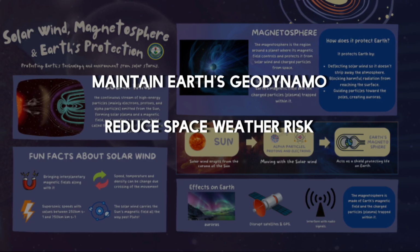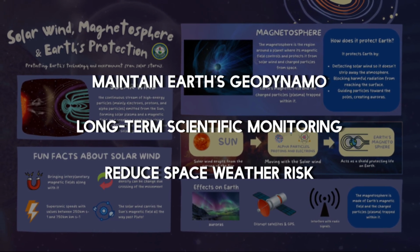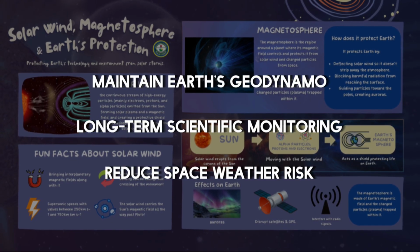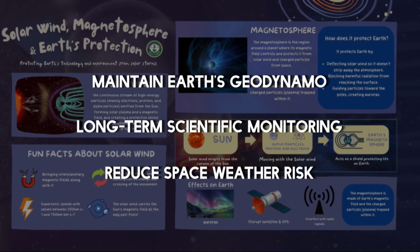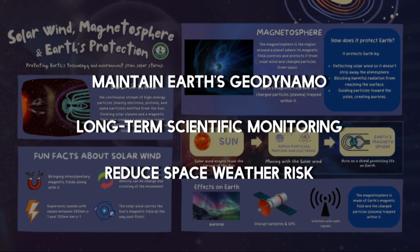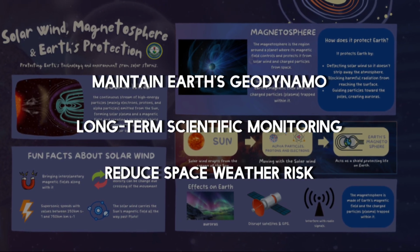The third action we can do is long-term scientific monitoring. Keep monitoring changes in the magnetic field strength, as it is weakening slightly and shifting. Invest in research on the magnetic pole drift and possible geomagnetic reversals to understand natural variations.